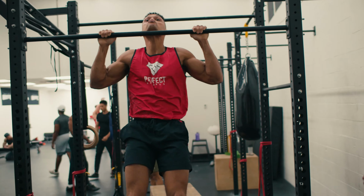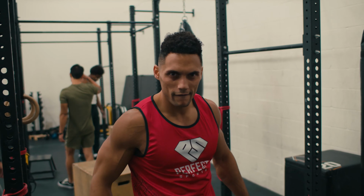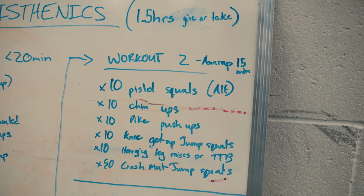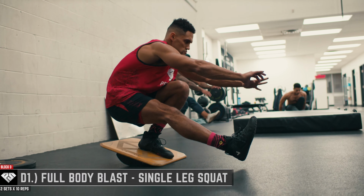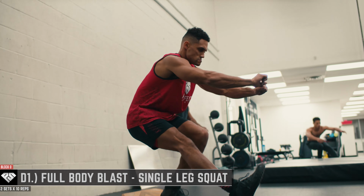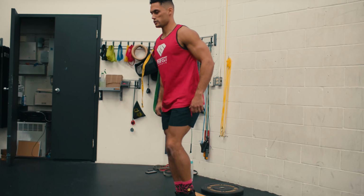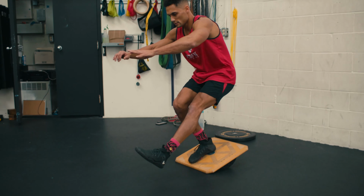Now, once finished, we're gonna move on to the next training block, D1, which is a full body blast that involves 6 exercises that will be completed for 2 sets. The first exercise is the single leg squat for 10 repetitions per side. Now, I elevated my foot to help increase the range of motion in my ankle and hip to get more depth in the squat, which will elicit greater muscle recruitment.